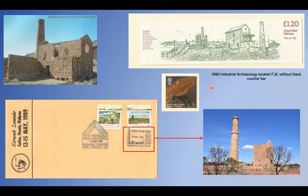These distinctive engine houses and boiler room chimneys are conspicuous artifacts of the post-mining landscape. There are over 600 in Devon and Cornwall. But outside the Southwest Peninsula, the greatest number are in South Australia, including this one at Nuku'ulina. There's also one illustrated on this special cancellation from Moonta, another mining area in South Australia. And there's the Hughes pump house, and there's the picture which I took when I visited.